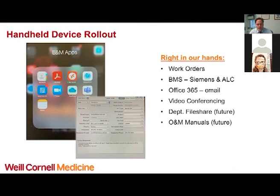And then also, how do we adjust for time? Angela referenced, I think, 800-plus hours of training in this program to date. How do we save that up? So one of the programs we embraced was a handheld device rollout with our field technicians. And we have 50 of these out in the field over the past 2 years.